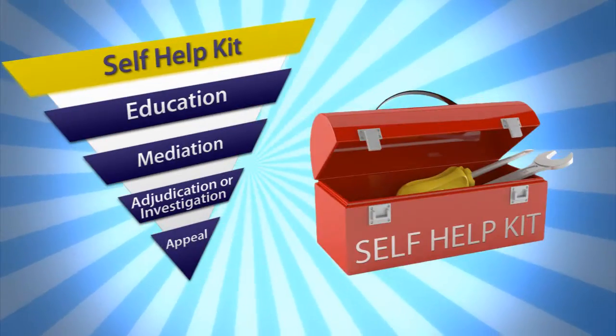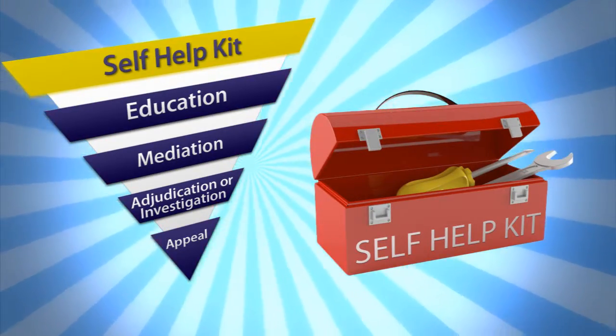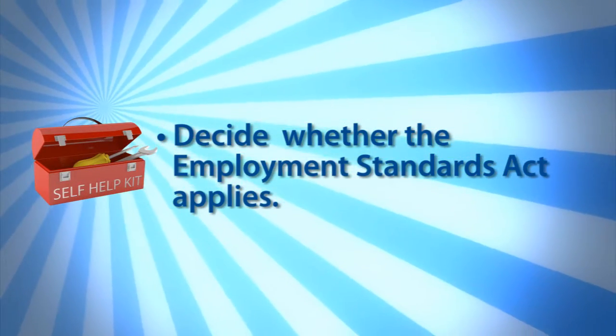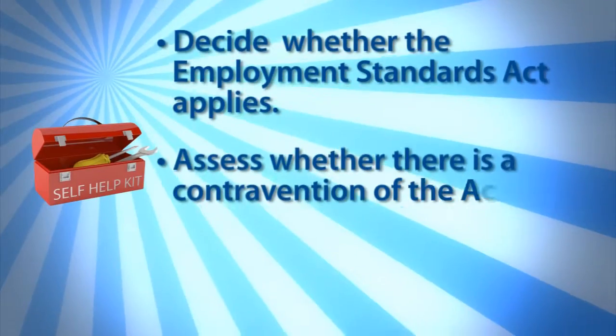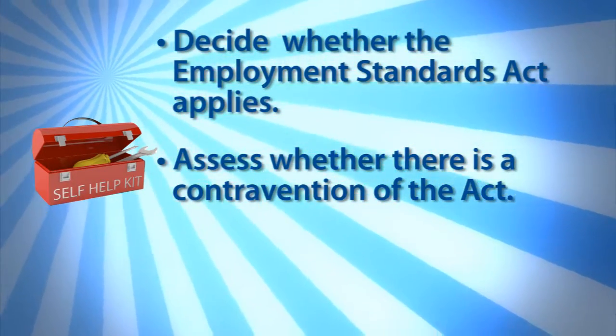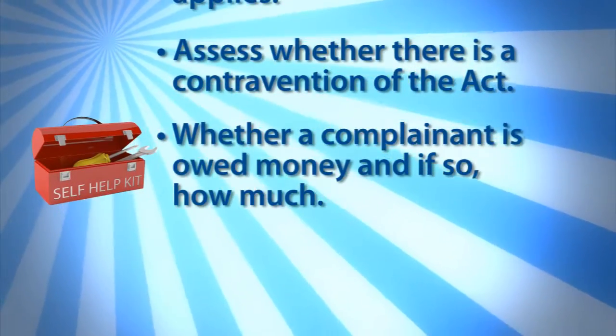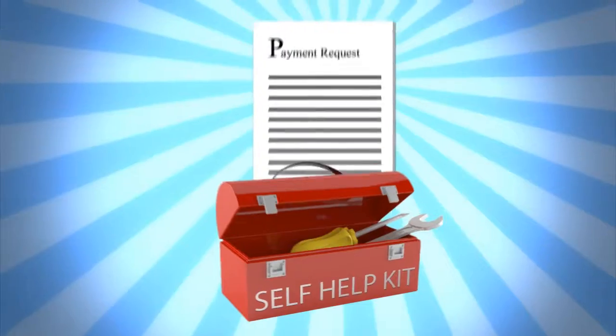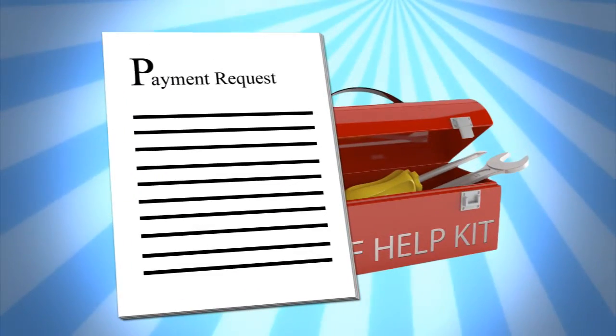The first step is the Self-Help Kit. The kit is used by employees and employers to decide whether the Employment Standards Act applies, assess whether there is a contravention of the Act, and whether a complainant is owed money, and if so, how much. It also includes forms and letters that you can use to request payment from an employer.